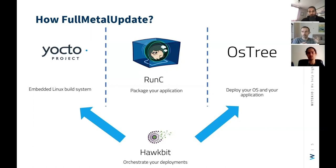With that, we use runc to generate the different containers where you're going to put your different applications. So it's a mix between runc and Yocto. Yocto is going to build the embedded Linux distribution, but Yocto is also going to generate the different containers, because Yocto is great for one thing.